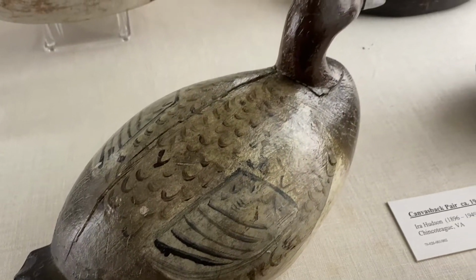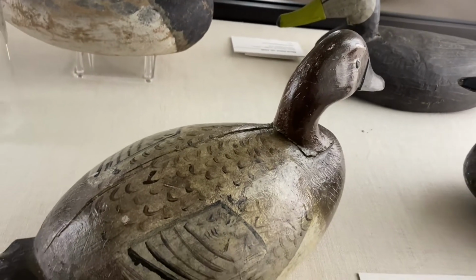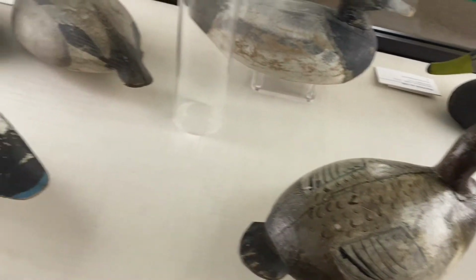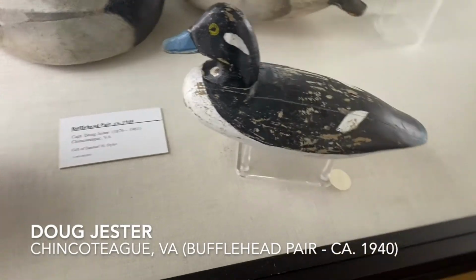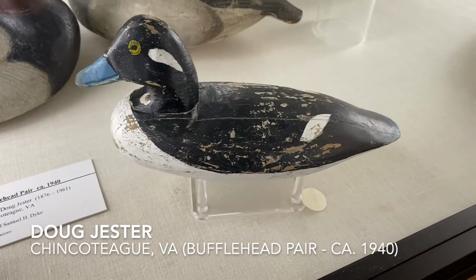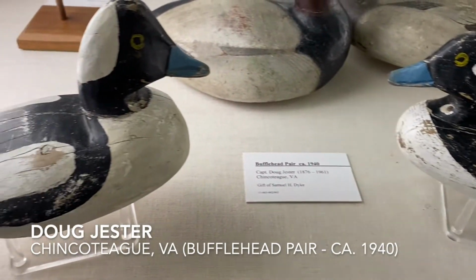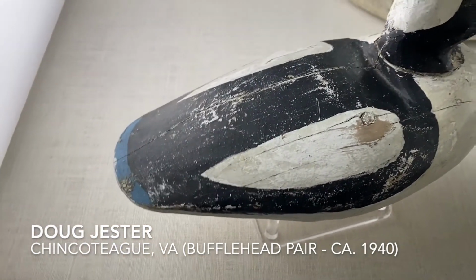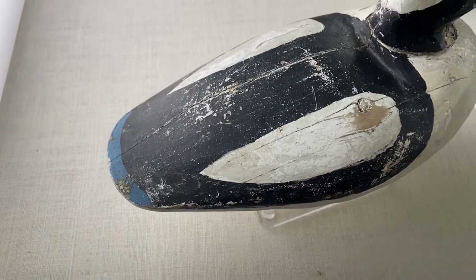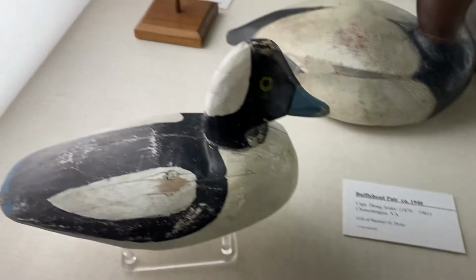Alongside of them, too, is Doug Jester. We have a pair of buffleheads that he did. And what's really, now these are in original paint. What's interesting is on the drake, the tail's blue. So again, hey, if they get close enough to see it's got a blue tail, they should be in the boat instead of flying around. So I think I love Doug Jester decoys too. I think they're just outstanding.